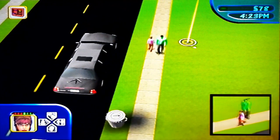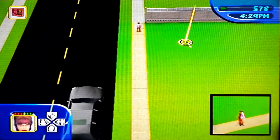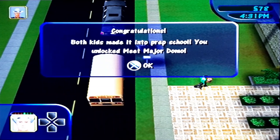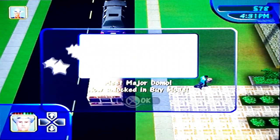Okay, so if I understand it correctly, I got those bedrooms and it looks like we don't even need them. That's very funny, because both Tom and Anna made it into prep school. So we unlocked Meet Major Domo.